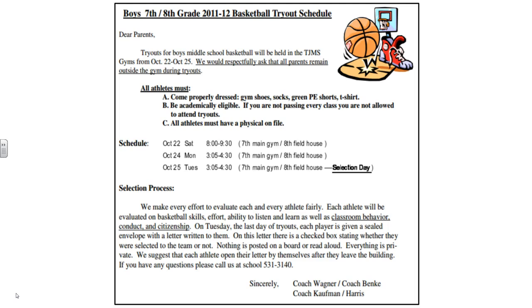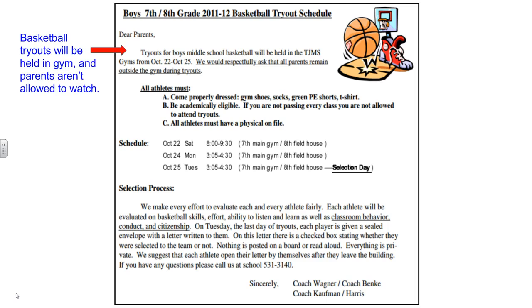Dear parents, tryouts for boys middle school basketball will be held in the TJMS gyms from October 22nd to October 25th. We would respectfully ask that all parents remain outside the gym during tryouts. In summary, basketball tryouts will be held in the gym and parents aren't allowed to watch.